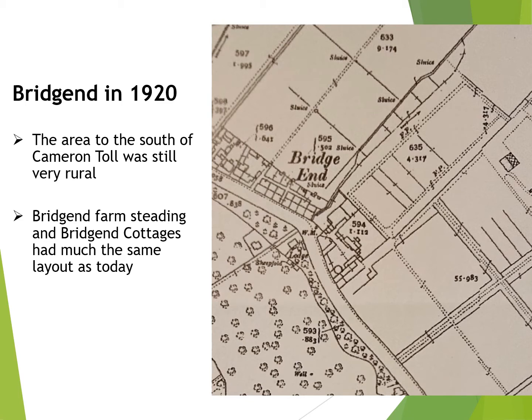This is a section of a map showing Bridgend back in 1920. In many respects, Bridgend is much the same today as it was then, but you can see from the map that some of the cottages had larger back gardens, where a few of the residents, no doubt, would have kept a pig or perhaps some hens. The map also gives us an idea of the size and the orderly layout of Dixon's nursery, which sat next to the Bridgend farm steading on its south side.